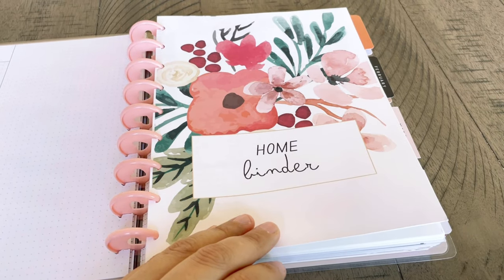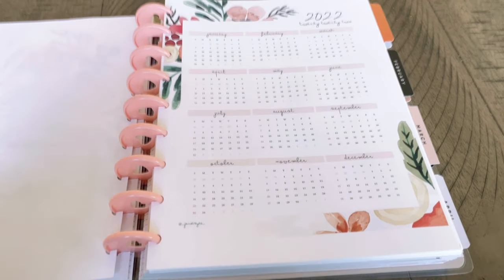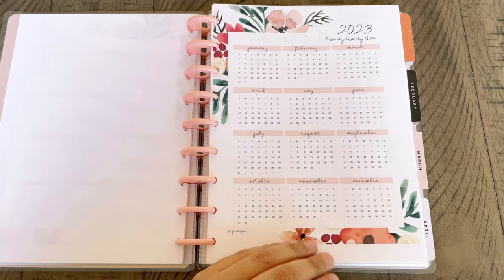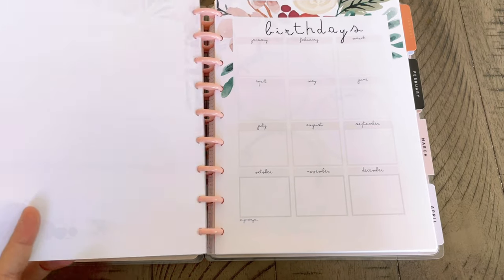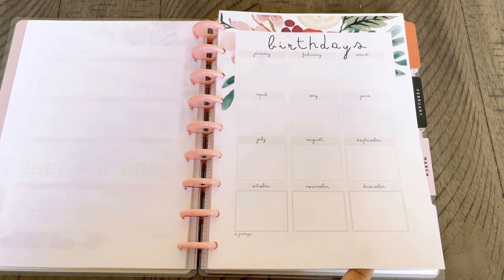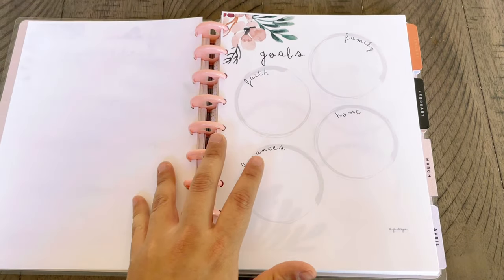I have used binding discs to put it all together. Now I do have my dividers from my Happy Planner, and these are my Happy Planner binding discs that I am using. So you get a cute cover page that says home binder, and it's all nice and floral. And you get 2 years at a glance, 2022 and 2023. And also a place to add all your birthdays for the year, so you can divide them by month and just see everything at a glance.